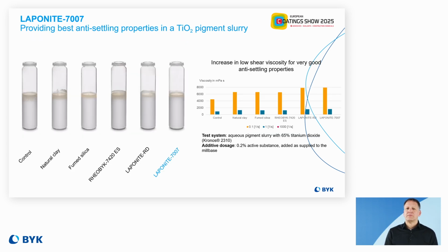The additive doesn't work only for metallic effects. It can also be a very nice rheology additive for anti-settlement. And that's exactly what you see here on this slide. We put different rheology modifiers into a white waterborne slurry, a grind of titanium dioxide. And you can easily see that the anti-settlement properties with LAPONITE 707 are excellent. You have only very little liquid on top of the slurry.